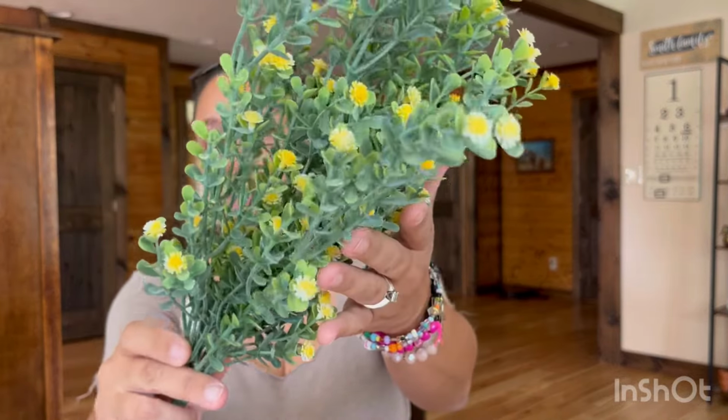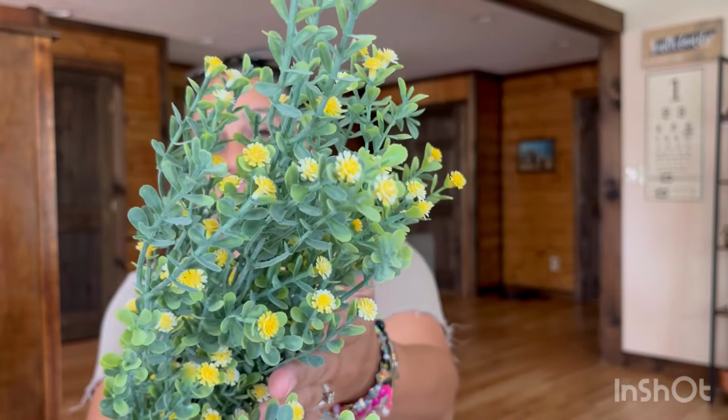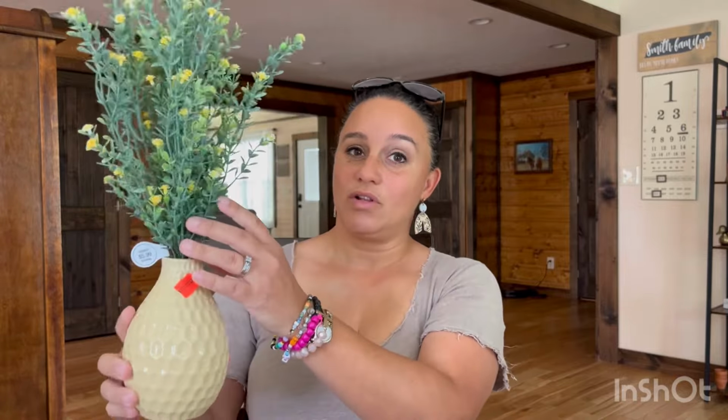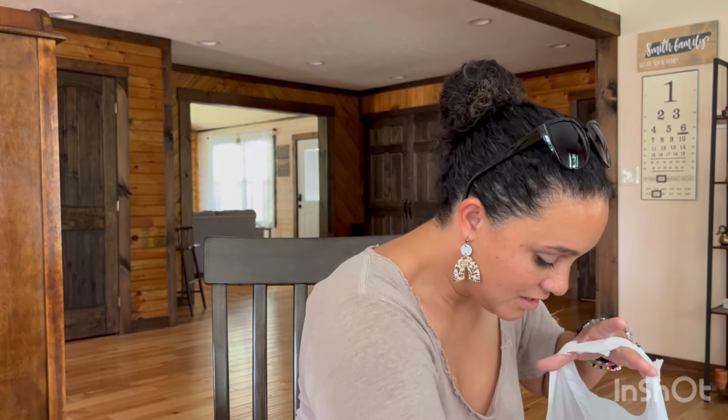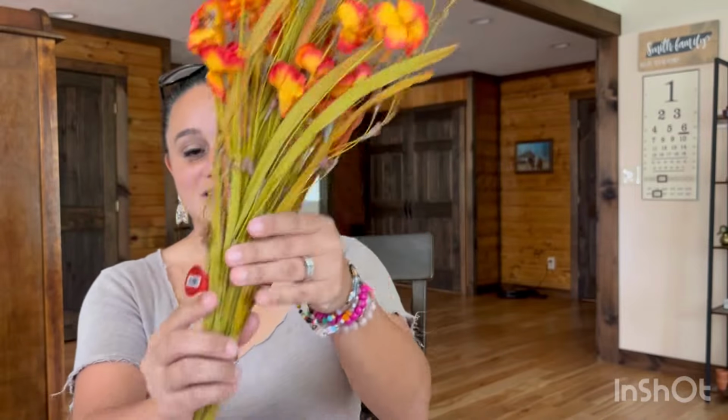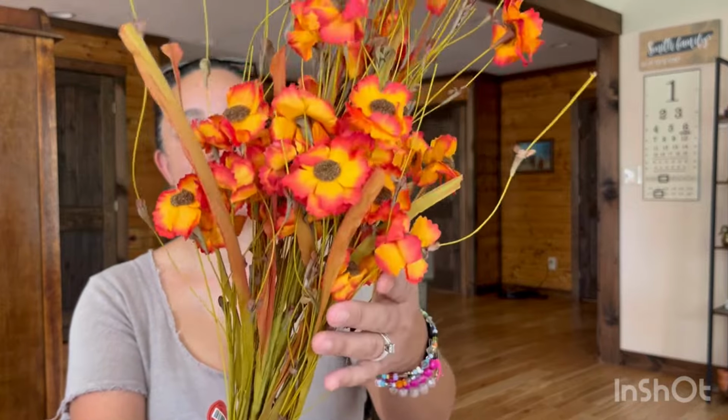Okay, not fall, but still pretty. These little picks, one pick actually. And look at this. I mean, it's kind of cute. Maybe chop it off a little bit, but how cute is that for like a summer little arrangement? Or fall, whatever. It's yellow. It's pretty. Okay. I got two of these arrangements. Picks, whatever you want to call them, I guess they're called picks, huh? So I got two of those.